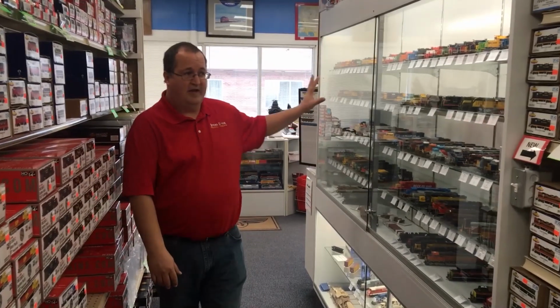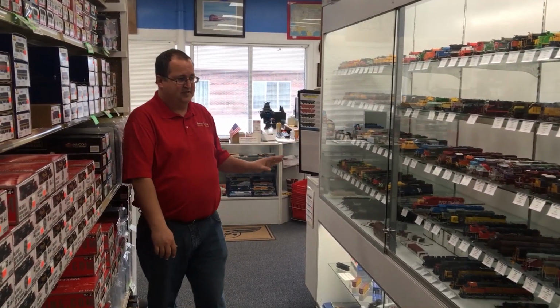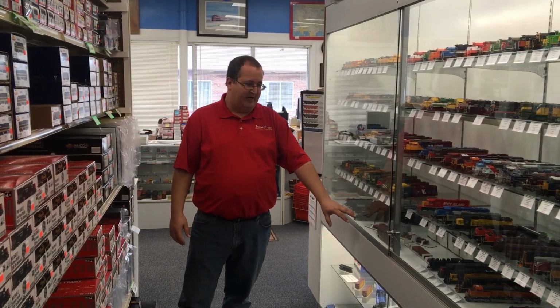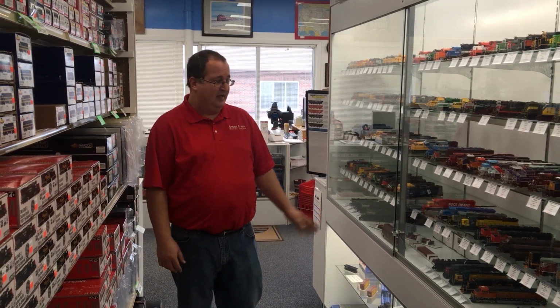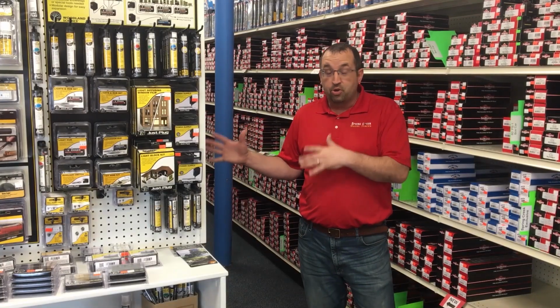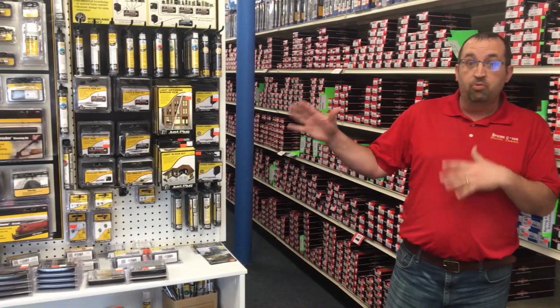And we also have the other side of our display cabinet, which is full of Athearn and Genesis locomotives and a few other brands, but mostly Genesis. And if you look right here is the Railfan Models Boeing plane car that we helped develop with them. And it's really neat, and it's exclusive through us. Our Walthers locomotives aisles, I should say, plus our Intermountain cars. But out here on the front, we got a Woodland Scenics.